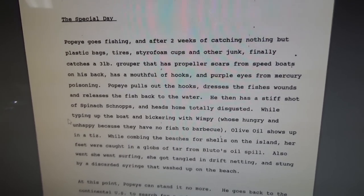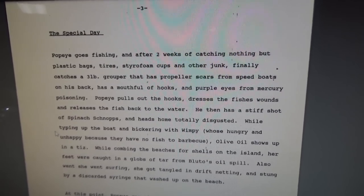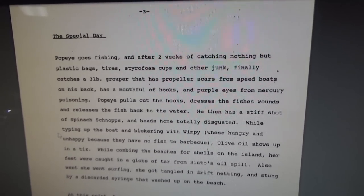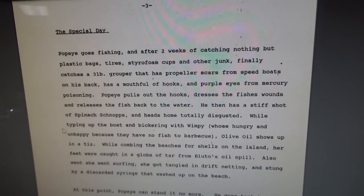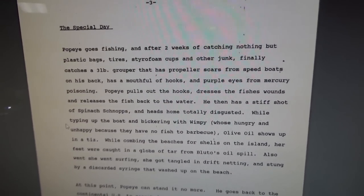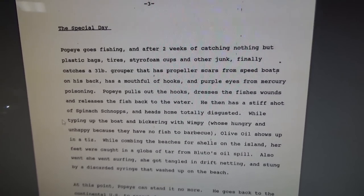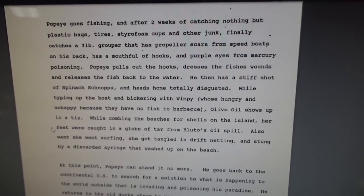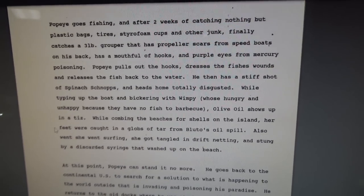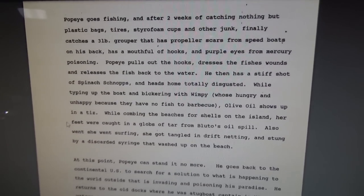Anyway, the special day. Popeye goes fishing, and after 2 weeks of catching nothing but plastic bags, tires, styrofoam cups, and other junk, finally catches a 3-pound grouper that has propeller scars from speedboats on his back, has a mouthful of hooks, and purple eyes from mercury poisoning. Popeye pulls out the hooks, dresses the fish's wounds, and releases the fish back to the water. He then has a stiff shot of spinach schnapps and heads home totally disgusted.